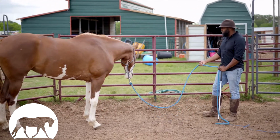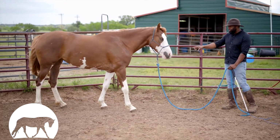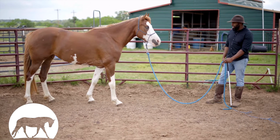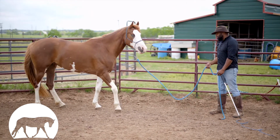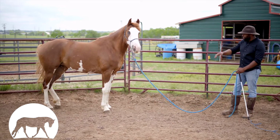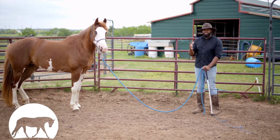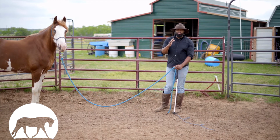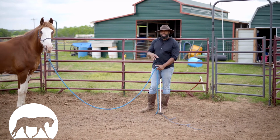So here we go. I'm going to start nice and, oh, she responded with really light pressure. She only took one step, but I like that initial response there. I'm going to see if I can get that other foot, light pressure. There, she squared up nicely, backed up for me. So when we're asking our horses to back up, it's a process, right? We're graduating the pressure. Now, there is one other way that I sometimes recommend with certain types of horses to ask them to back up.